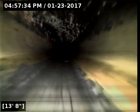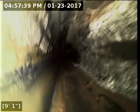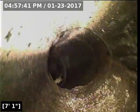Alright, we're coming back through the crawl space at this point. We've got good flow all the way out to the main. The ABS and the PVC portions of the line are in good shape. The sewer line is functioning at this time.